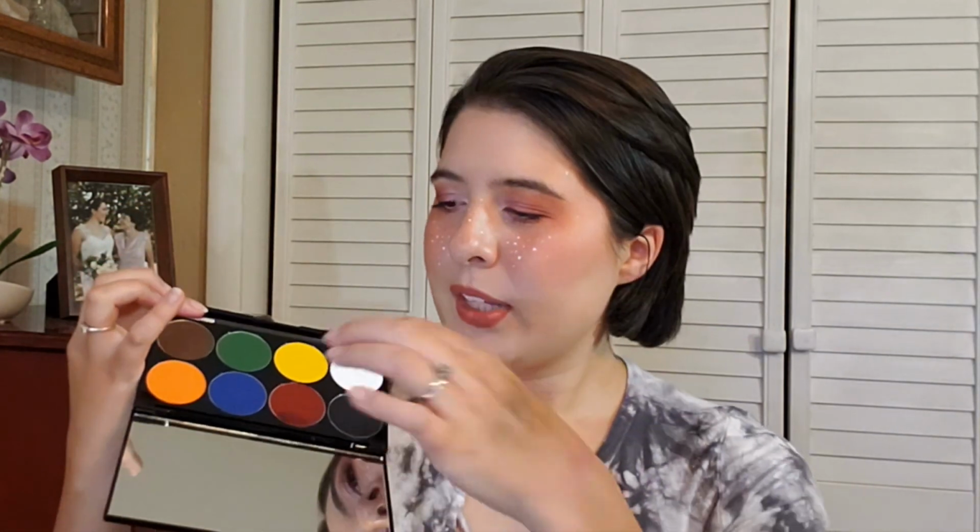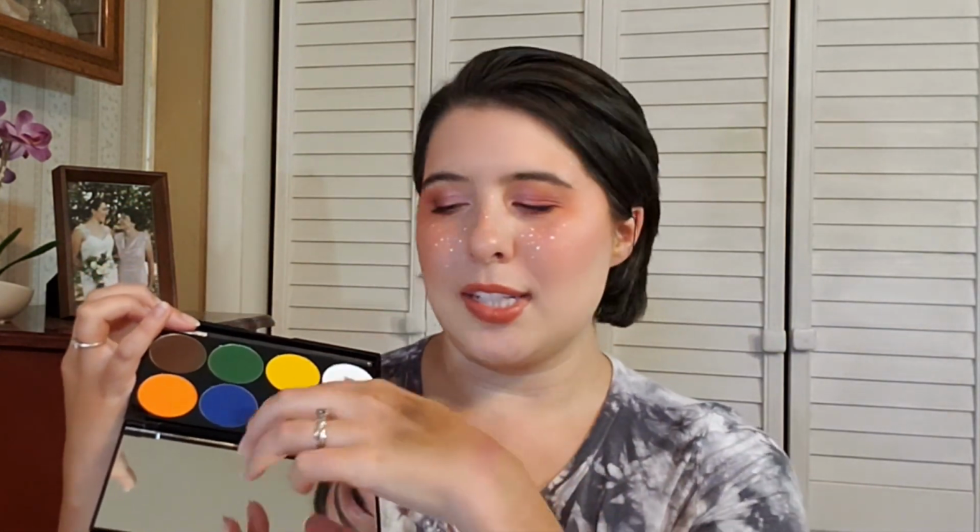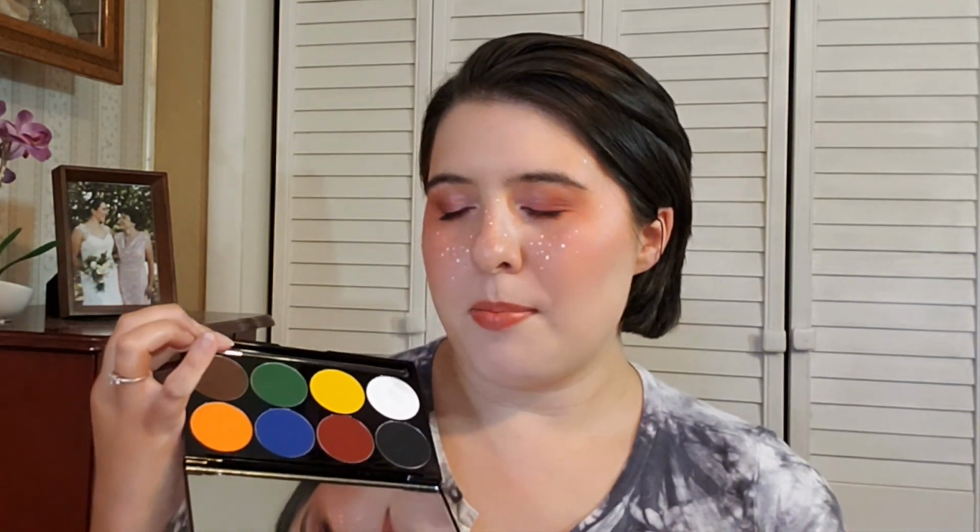The only thing that I wish was different about this palette is I'd rather it have a little mixing tray with some separations here instead of a mirror. I might be in the minority with that opinion, but it would be really nice to have an area in which to mix all the colors. But I'll just do that on another palette. All I can really say about this is that I'm very excited about it, and the one time I've used it so far for these freckles, it has been amazing.